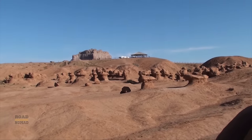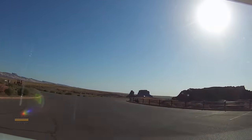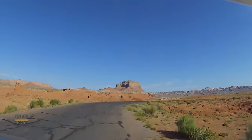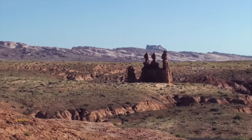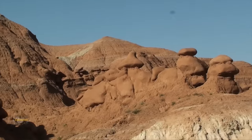To the RV. Way up there. And here we see more goblins. Doesn't that look like a Hershey kiss?